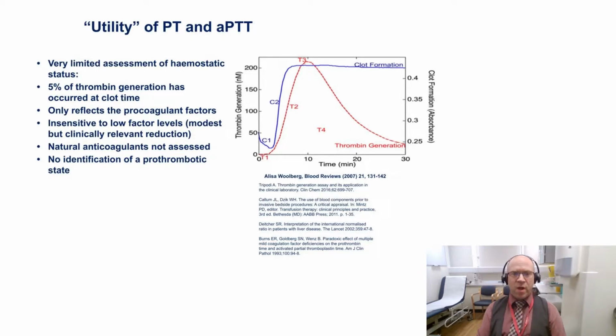And actually, in reality, by the time we are considering the endpoint in these tests, only 5% of thrombin generation has actually occurred at that clot time. And it only gives us a guide as to the effect of the procoagulant factors, which are driving down through the coagulation system and ultimately causing fibrin formation from fibrinogen.